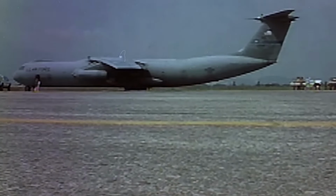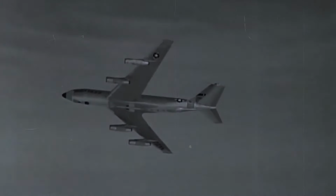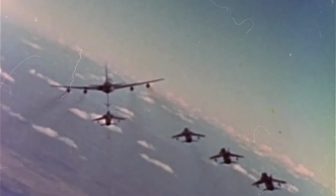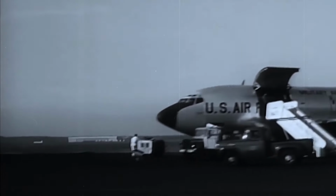In the case of personnel, the aircraft can carry a maximum of 154 fully equipped troops, alongside 123 paratroopers and 80 to 85 litter patients at once. In terms of logistical capabilities, one important aspect of the C-141 was the floor height of the cabin, which was 50 inches above the ground.